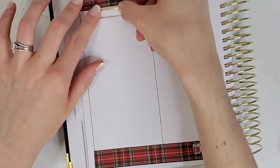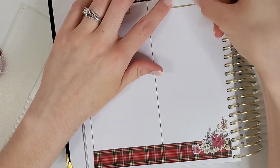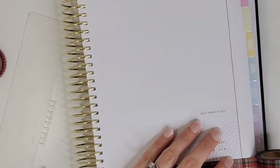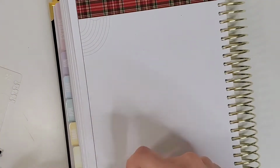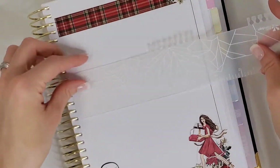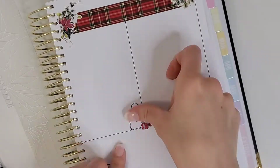So on one side, I will have a list of people that I would like to buy gifts for and then gift ideas. And then on the other side, I will have birthdays in the month. I want to have a section for some YouTube video ideas. And then a section for a certain large goal that I would like to achieve for that month. So I was heavily inspired for this vision board by Tay from Shantae Plans.